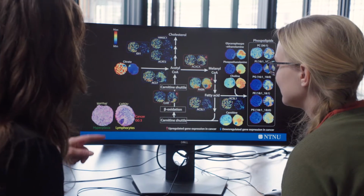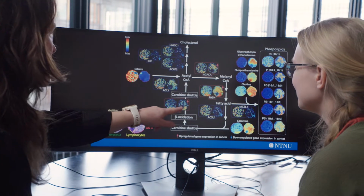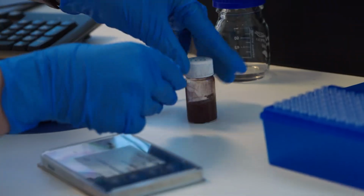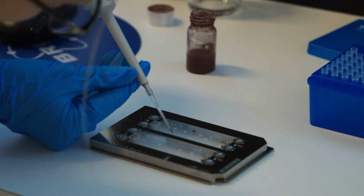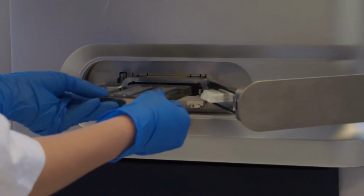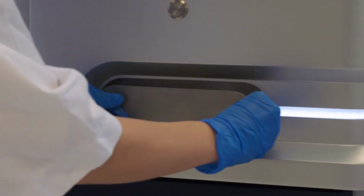By doing spatial analysis, you can go deeper in your analysis and you can identify biomarkers that haven't been identified before. So an important method we use in the ProstOmics project is MALDI-TOF mass spectrometry imaging, where we receive molecular maps of metabolites and lipids and peptides almost down to cell level.